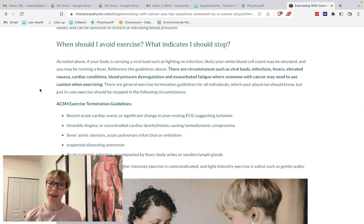So when should I avoid exercise? What indicates that I should stop? There are certain circumstances where exercise isn't medicine, believe it or not. And we talk a lot about exercise as medicine, exercise with cancer, it's a great thing. And it is, but with any pendulum, we don't want to swing it too far, and we want to be rational about it.